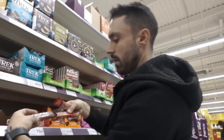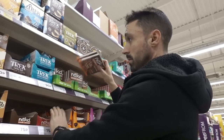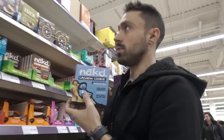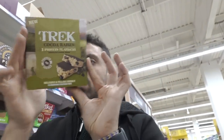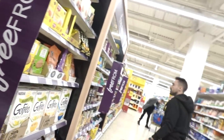Suitable for vegans. These naked bars, get every single flavor. They're amazing. Vegan. Good for the kids. Good for the kids' lunchbox, these. Look, this is my favorite. Cashew cookie, delicious. Trek bars. Yeah, these are good. Find your little free from sections in the supermarket.